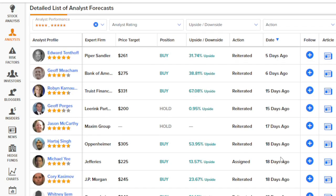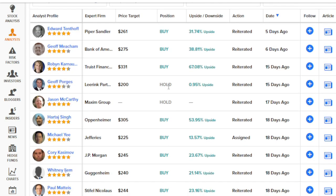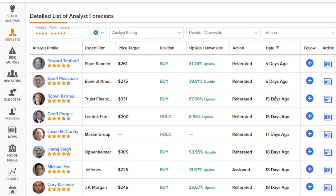And here we have a few fresh updates on Vertex, most coming less than 20 days ago. Mostly buys. There are a couple holds in here, but if we took the freshest, I would say looks between about $250 to $331 is the target over the next 12 months. So Vertex Pharmaceuticals could be one to research more.